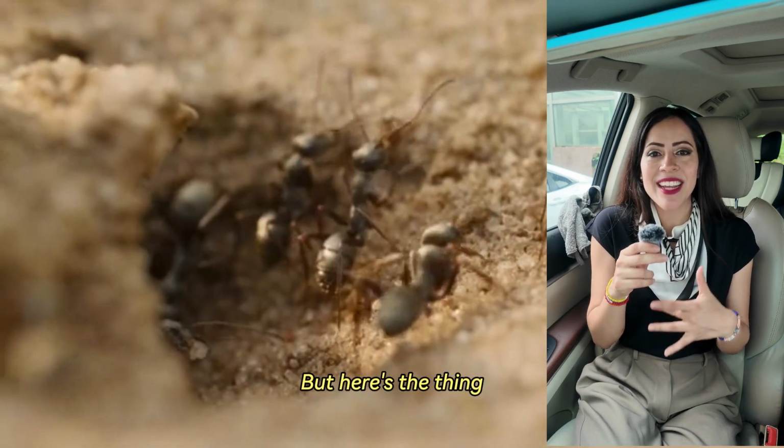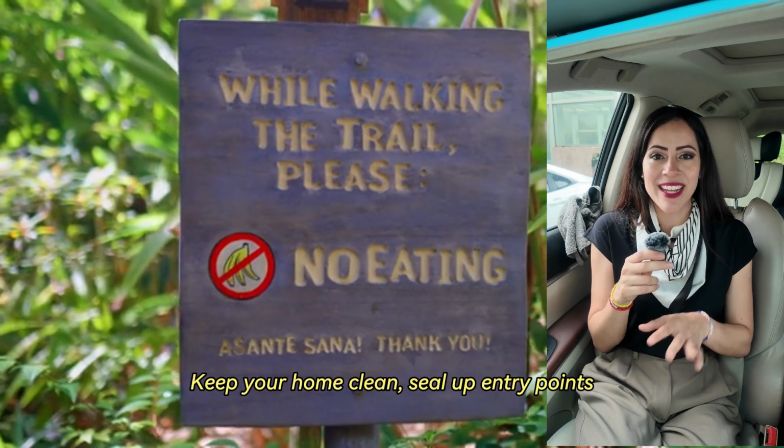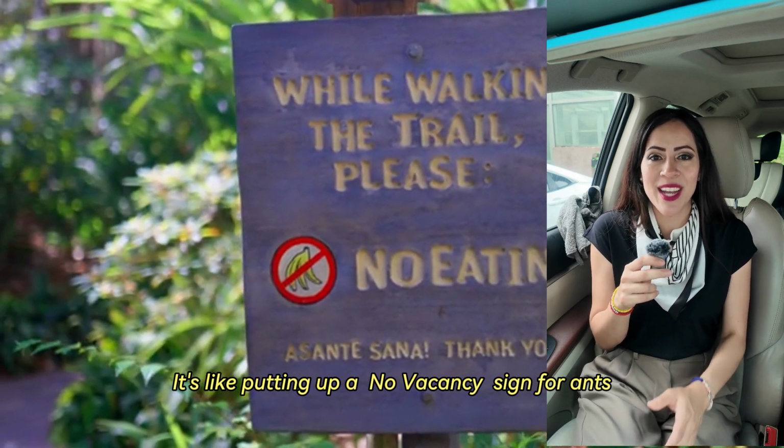But here's the thing. Prevention is always better than cure. Keep your home clean, seal up entry points, and store food properly. It's like putting up a no vacancy sign for ants.